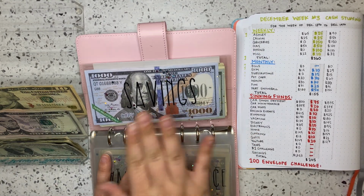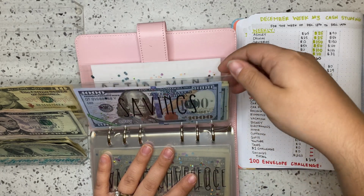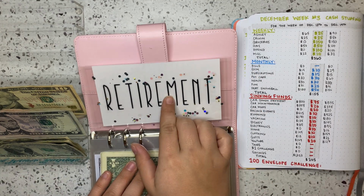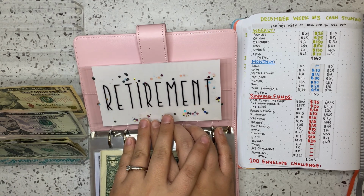And then over here we have our savings, which I'm just not stuffing right now. It's not a priority for me because I already have over $1,000 in there. And then I did get a retirement envelope. That will not be stuffed until the beginning of the year as well.